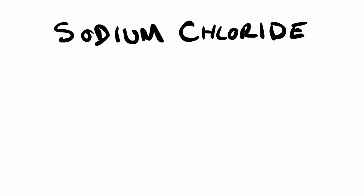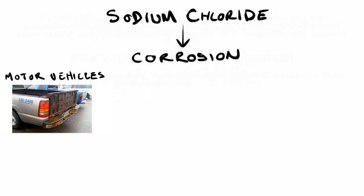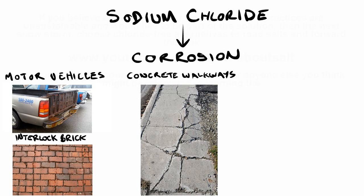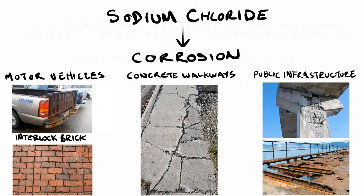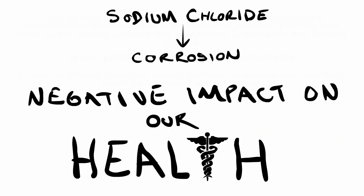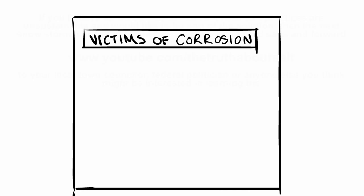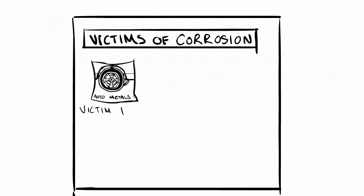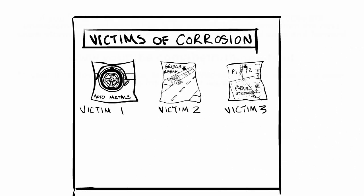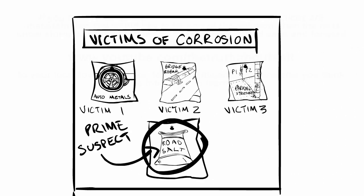There is increasing evidence that links sodium chloride to some pretty adverse and expensive side effects, including corrosion of our motor vehicles, concrete walkways, interlock brick patios, and public infrastructure. Ultimately, sodium chloride also has a negative impact on our health. The most common victims of road salt-induced corrosion, or rust, are automotive metals and rebar in bridges and parking structures. But at the end of the day, salt will eat away at everything.